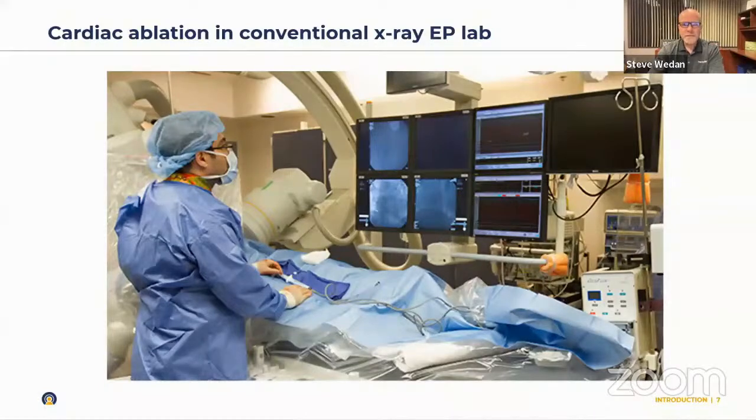So I'll start with the medicine. A cardiac ablation is an interventional procedure used to treat what's called a cardiac arrhythmia, where a person's heart's not beating properly. And with cardiac ablation, various catheters are guided into a patient's heart to diagnose the arrhythmia and selectively destroy or ablate the cardiac tissue in a way that restores normal heart rhythm. And these procedures, like most interventional procedures, are guided by X-ray imaging.